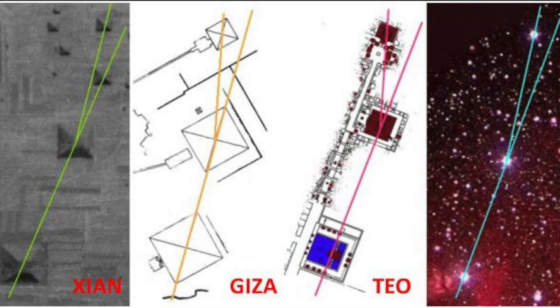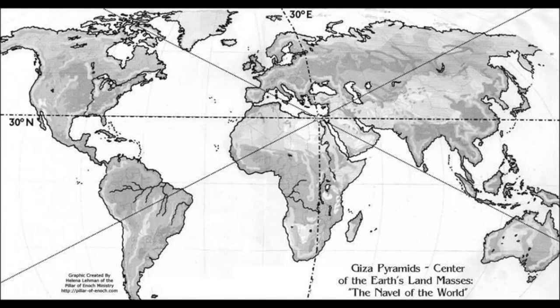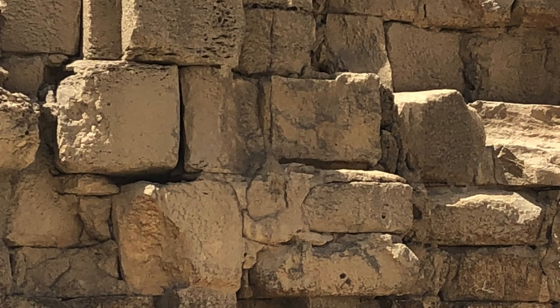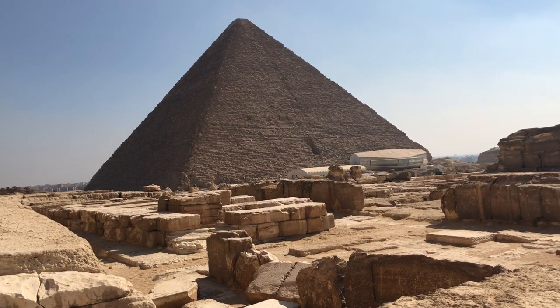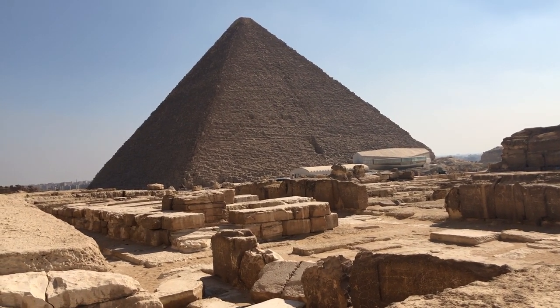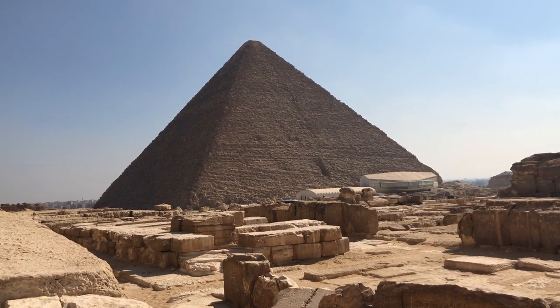The Orion correlation, Fibonacci spiral, squaring of the circle, location in relation to all of the Earth's landmass, geopolymer, the list goes on. Then there's still its purpose: a literal or symbolic tomb, tool for ascension, water pump or ram pump, power generator, encoding of knowledge, combination of some or all of these.